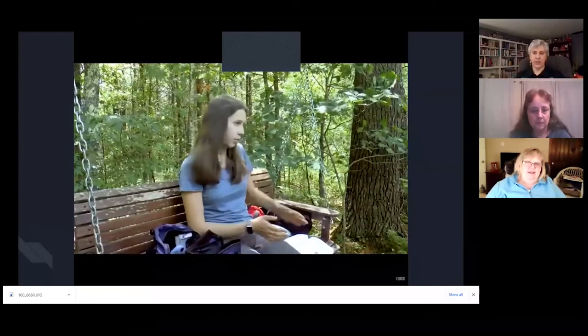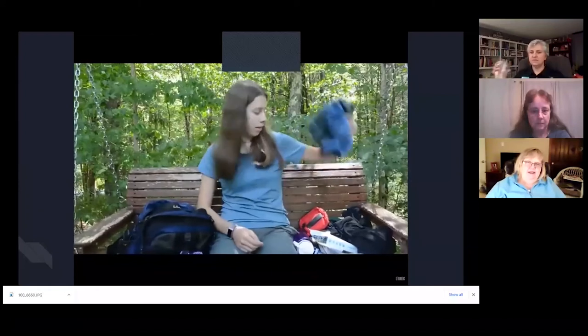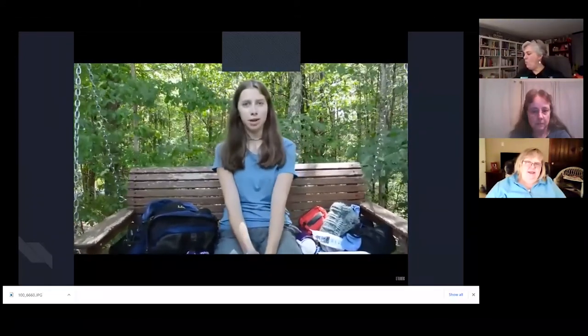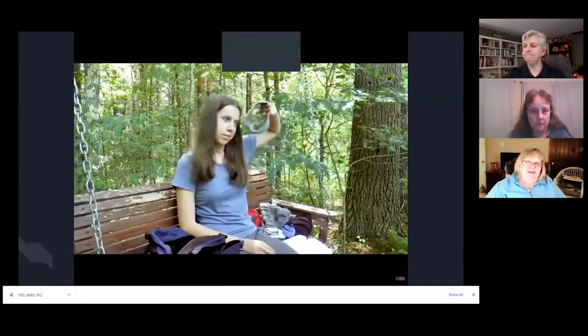I always bring a hat and gloves on my hikes, even in the summer, just in case it's windy or cold on the top of the mountain or the temperature drops for some reason. I often also bring this ear warmer just for the same reason.